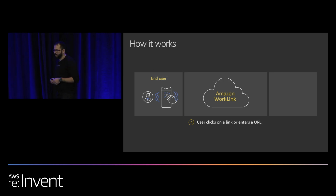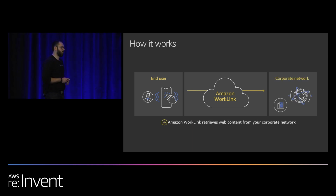Here's how. It starts when you're entering that URL or clicking on a link on your device. We make one decision on the client, and that is, do we route this to your corporate network, or do we route this over the internet? Again, we took privacy very, very seriously with this product, right? If it's your personal shopping, if it's checking your personal email, that's none of our business, and that's not something that the WorkLink service is involved in. If it is destined to your corporate network, we'll route it securely through the WorkLink service.